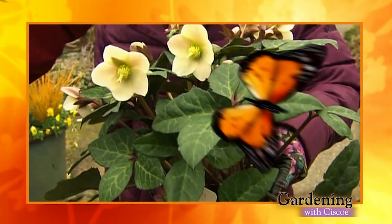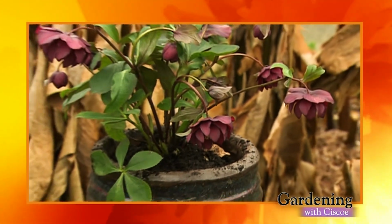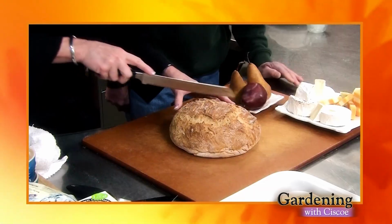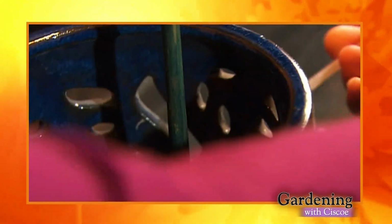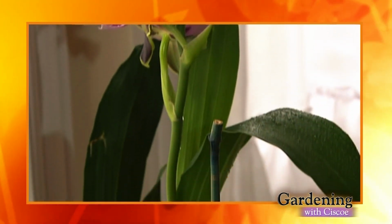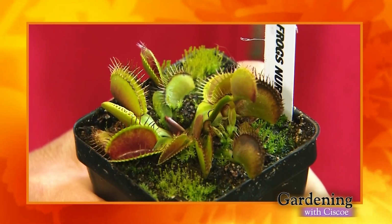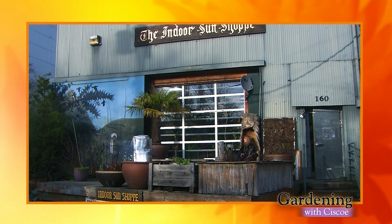Here's what's coming up on Gardening with Ciscoe. We're showing off new Hellebores, including one that deserves special treatment. Landscape tricks that'll sell your home. We're making whole grain bread that you don't even have to knead. Get out your zip ties. Tips for transplanting orchids. All this in a store that sells everything from cacti to carnivores. Coming up right now on Gardening with Ciscoe.